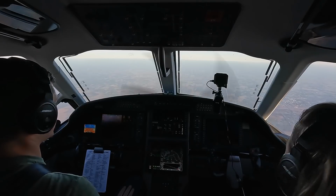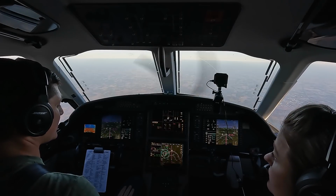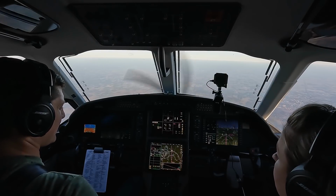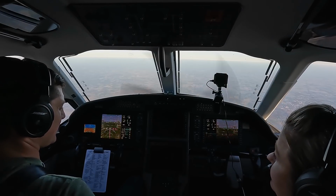So we'll be landing runway 9, so we won't have to worry about landing into the setting sun, which will be kind of nice. Just got to remember how to fly after sitting here monitoring systems for 4.5 hours.